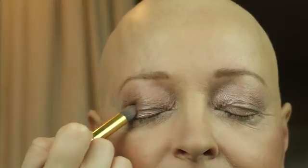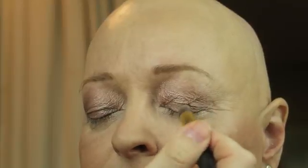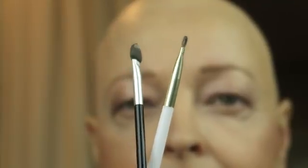Again, we're just adding some warmth and depth to the eyelid by adding it in this shape. Okay, so now on to the next thing that I was telling you about, which is creating a false lash line when you don't have lashes and can't wear lashes. You can take an angled brush like this or one like this, depending on your preference. I'm going to start out with this one and then refine it with this.